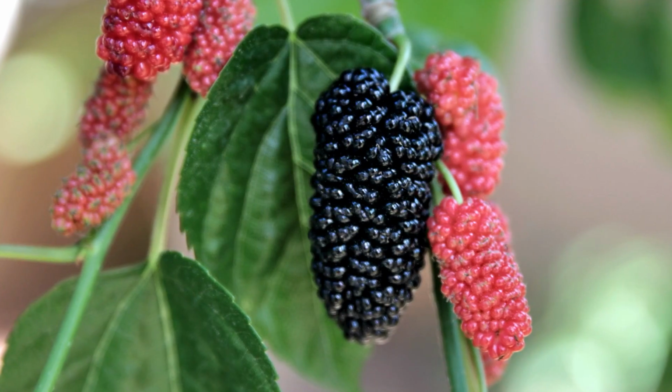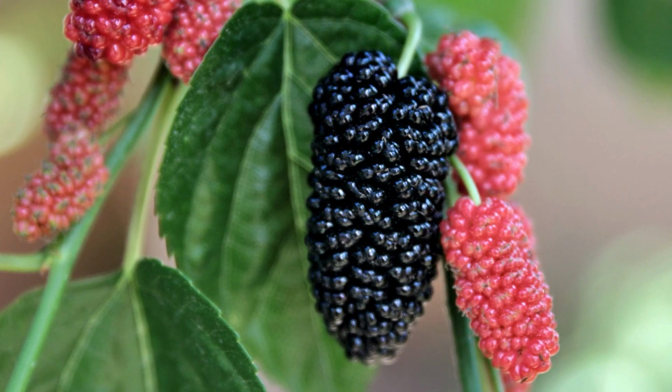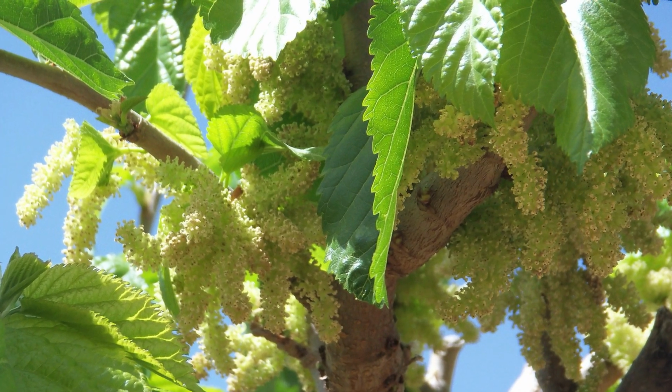Our first tree to discuss is the mulberry, and it is an absolute no-brainer. In my opinion, everybody should have a mulberry planted. They are typically going to produce most of their crop in spring, but they do have a secondary crop in fall at times, and there's also ever-bearing varieties.